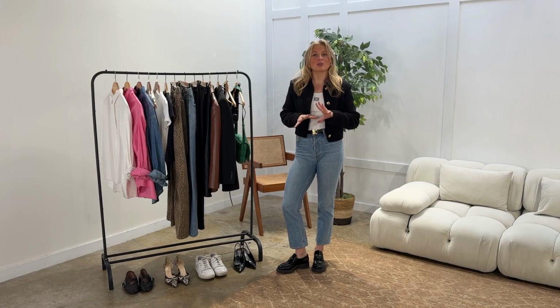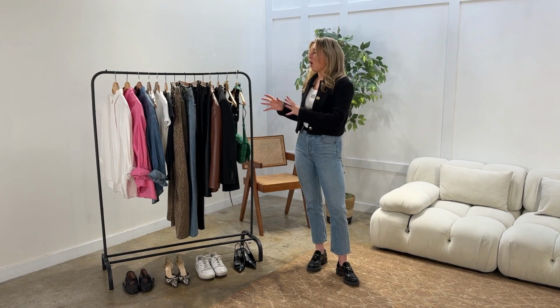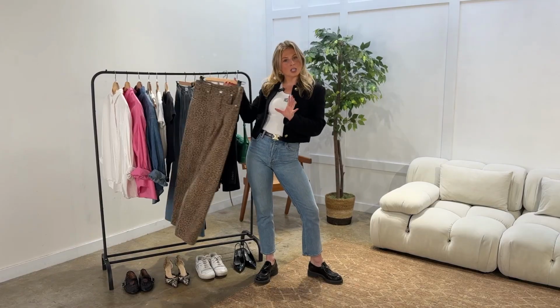The first step in adding those final touches to your capsule wardrobe is incorporating those statement pieces. Now, like I've been saying this entire masterclass, all of these pieces should be versatile. They should work together. The goal is to create multiple outfits, but you do want to have elements of your personality in this capsule wardrobe. Two things that really speak to my personality in my capsule wardrobe are, number 1, these cheetah print jeans.